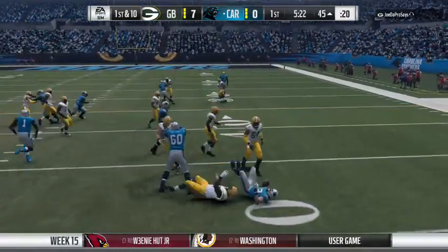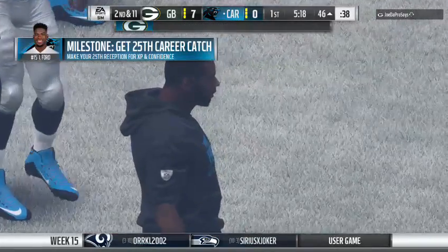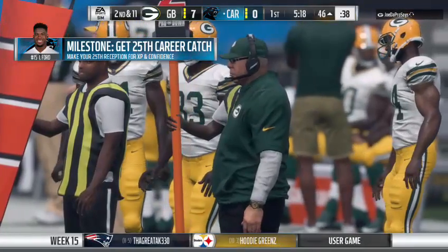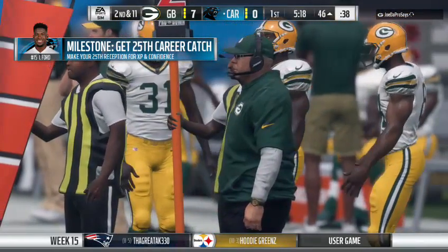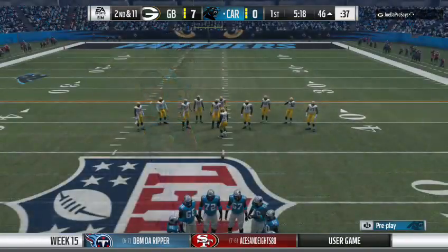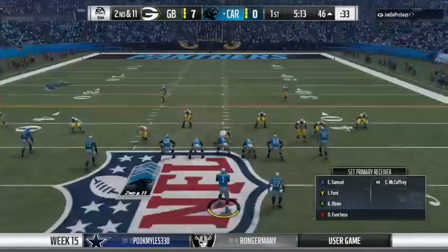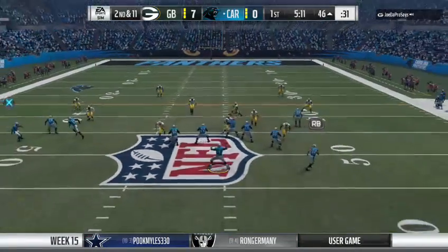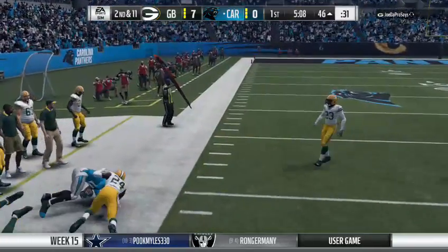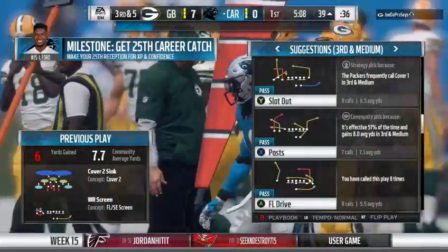First carry for Christian McCaffrey. And this one goes nowhere. Losing yardage on the play back at the 46. It's a loss of a yard there, and now 2nd down. On 2nd down, here's Newton. That's Samuel, caught left side. 6 yards is the pickup, and that'll lead to a 3rd down.